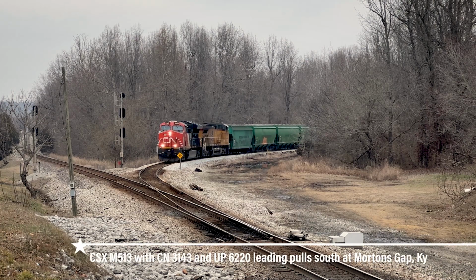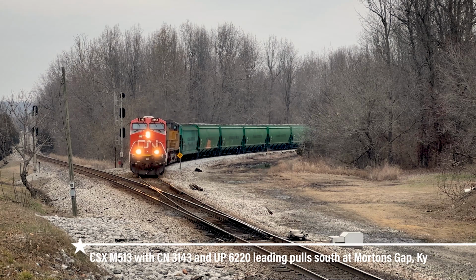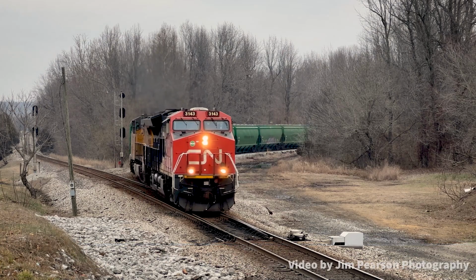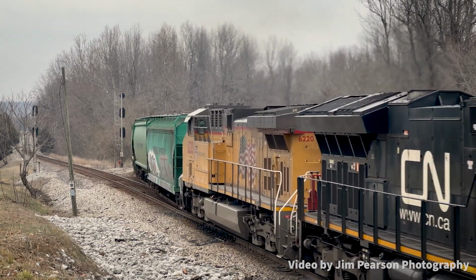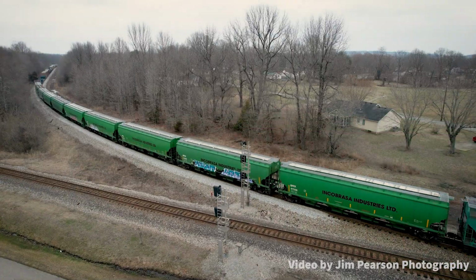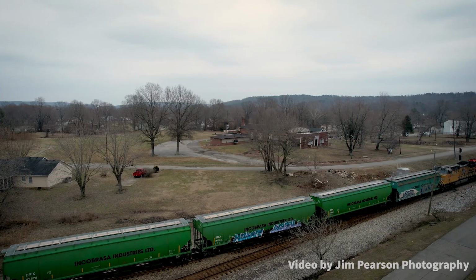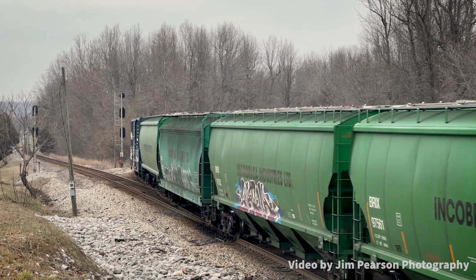On occasion, we get unusual power, as this CN and Union Pacific lash up on CSX 513, or M513, as it heads south for the manifest train at Morton Junction. It's coming off what's referred to as the Arlington Cutoff, and the track in front of the drone here, that you're looking at now, that is the Arlington main.